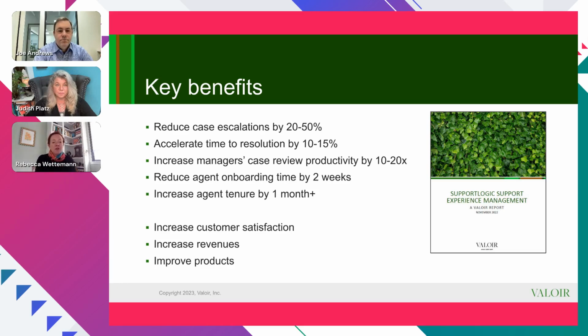Reducing a cost per case is a key part of that case escalation, right? It's not just the reduced agent time, the reduced customer time and frustration, but the reduced time and cost of bringing experts in to put out fires. So for one customer, for example, we found just by reducing escalations, they were able to reduce their cost per case from an average of $400 to $160 a case, simply by being able to be more proactive and predictive in understanding when escalations might happen.